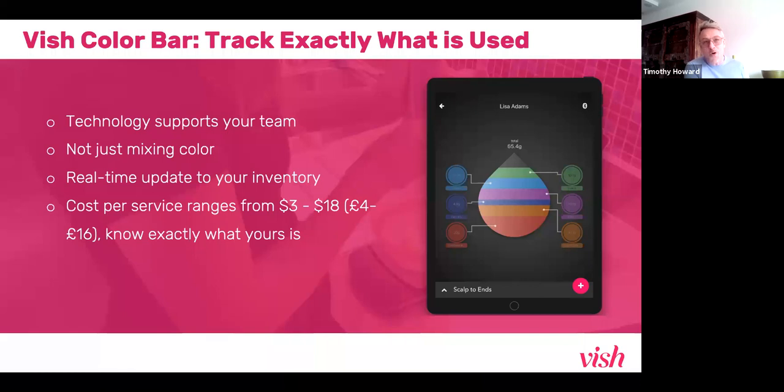In addition, you'll also get insight into, okay, we know how much we're wasting, we know how much product we're purchasing, but who's consuming more product? Which one of my teammates is using twice the amount of bleach that they should be? Having the reporting at your fingertips in real time gives you that insight as well. So not only is it an opportunity to adjust your inventory, it's an opportunity to adjust the behaviors in your salon and find areas where more education is needed because people are simply misusing your inventory.